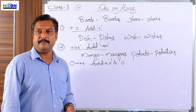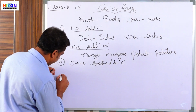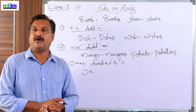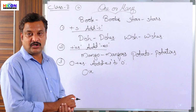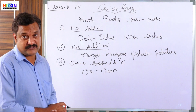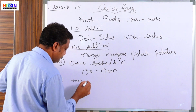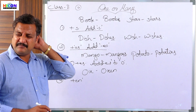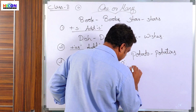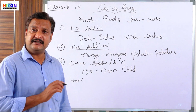Mango, potato. Some words add en. For example, ox. What is the plural of ox? Oxen, isn't it? Oxen. So some words add en, right? And some words do add en, but in that process they will undergo some changes also. For example, child. What is the plural of child? Children, isn't it? Child, children.